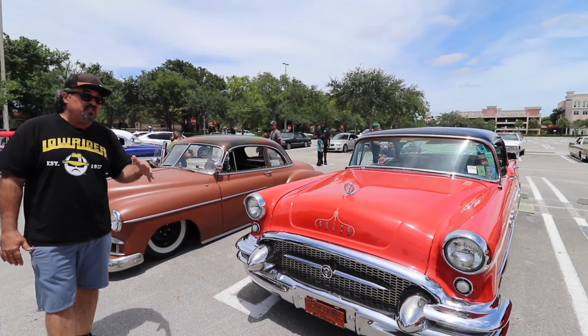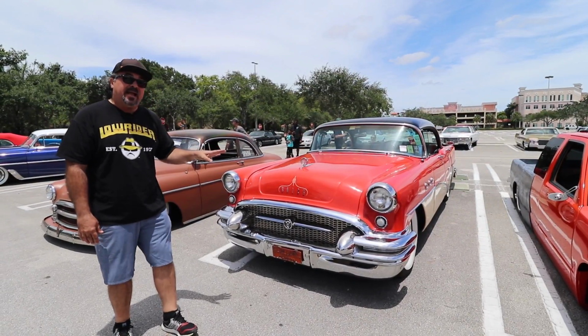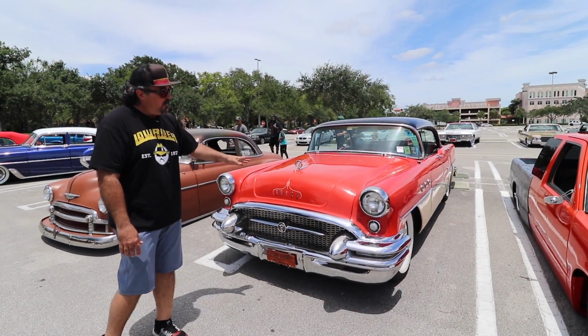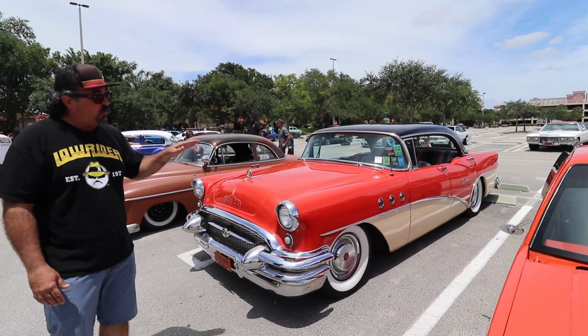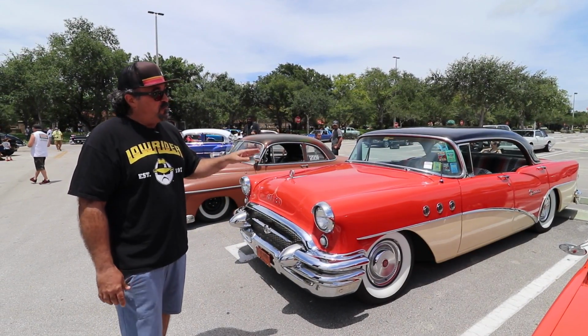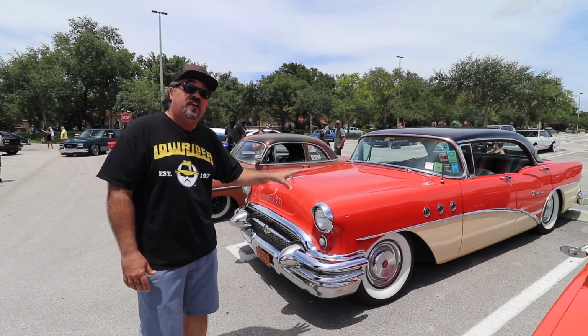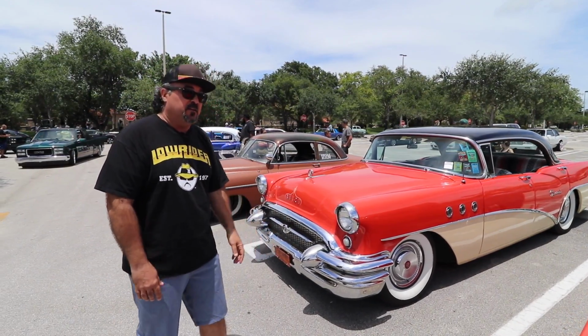Based on the information that I have, I think I'm the fourth owner, and this was a county car back in Texas. So much of it was painted this way. I actually had it repainted to the correct colors. This isn't the original color, but interestingly enough, this tricolor was available on this model that year. So it's legit to the model, the tricolor.